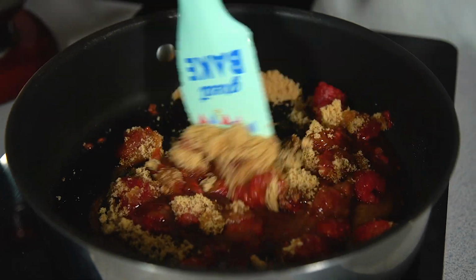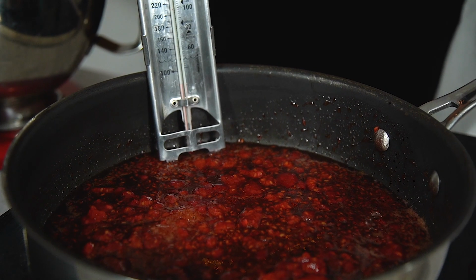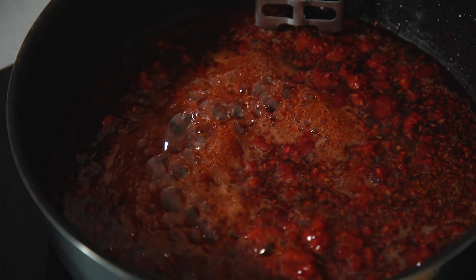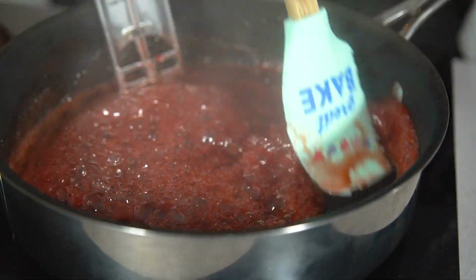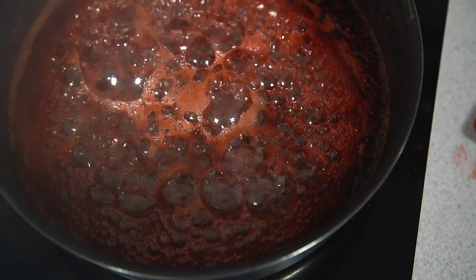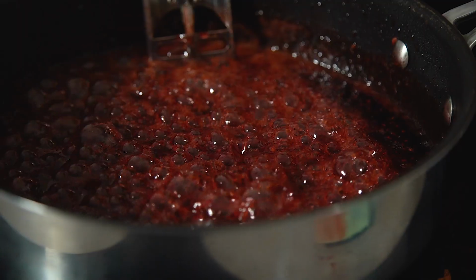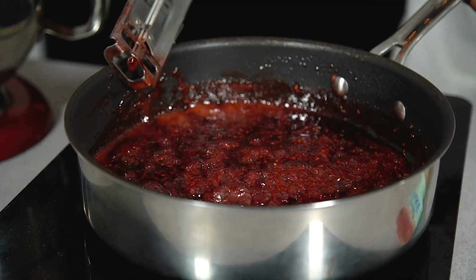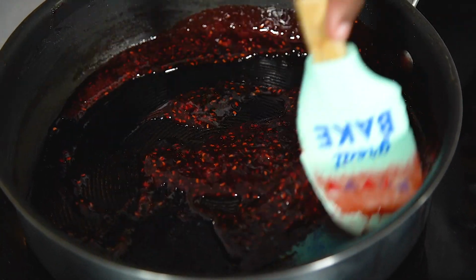Mix your ingredients until they're well combined, and then we're going to bring that up to the boil. It should take about 5 to 10 minutes to reach the right temperature, and if you're using a sugar thermometer, the jam point is around 106 degrees Celsius or 220 Fahrenheit. As soon as it hits temperature, you can remove it off the heat, and I'm going to allow it to cool for a few minutes before pouring it into my food processor.